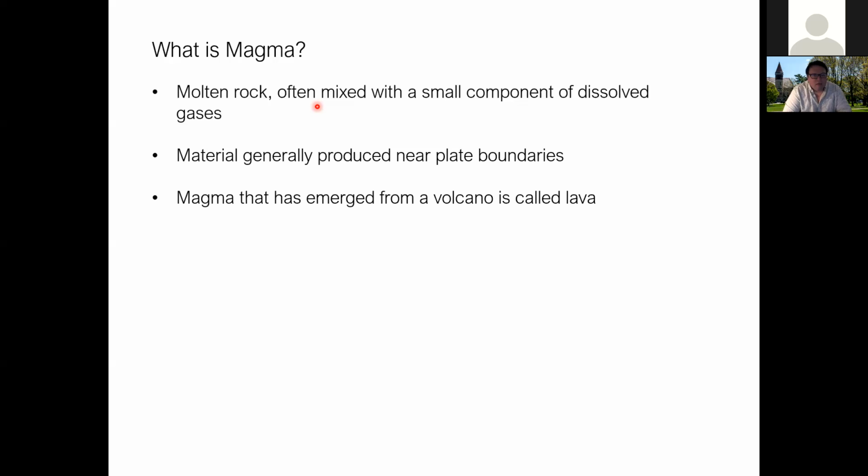And then again, once that magma reaches the surface, whether that is the surface of the atmosphere, if it's on land, or the surface of the ocean, if it's underwater, it is called lava. So you can have what's called subaerial volcanism, meaning that it's erupted onto the surface, or you can have subaqueous volcanism, which means it's erupted into water.